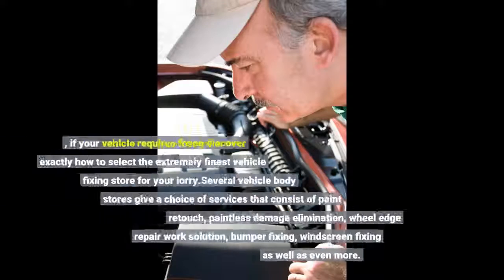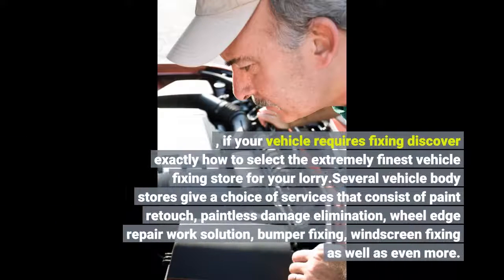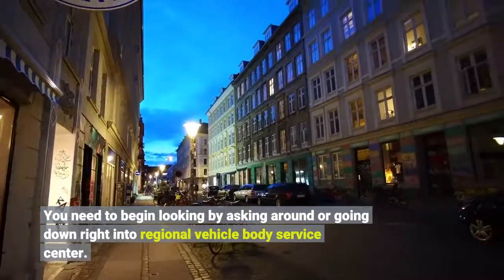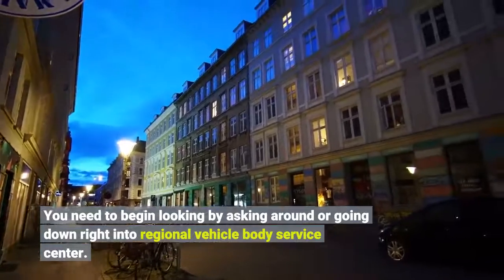If your vehicle needs repair, discover how to select the very best vehicle repair shop for your vehicle. Many vehicle body shops provide a choice of services that include paint touch-up, paintless dent removal, wheel edge repair work, bumper repair, windscreen repair. You should begin looking by asking around or dropping into local vehicle body service centers.